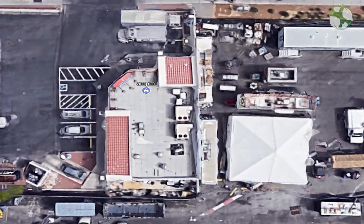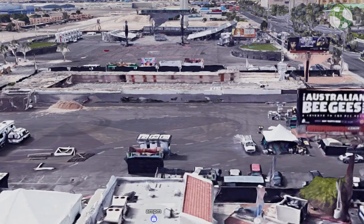Number one, the rooftop of the AM/PM convenience store on the north side of the venue. A shooter could be on that rooftop and could fire due south into the crowd from an elevated position. That's what this screenshot shows you from Google Maps.